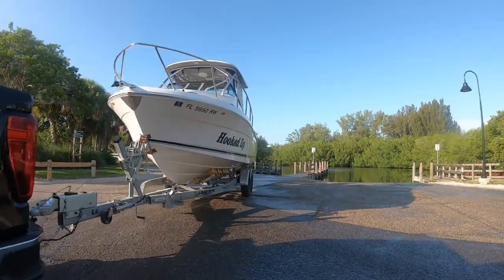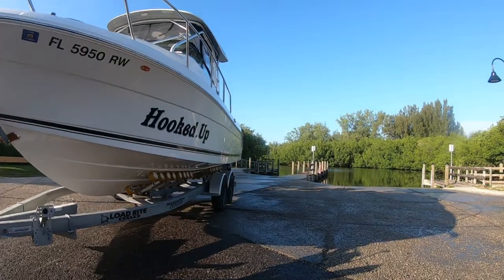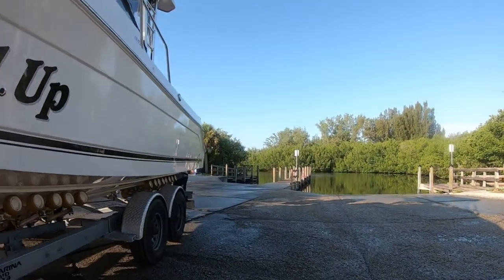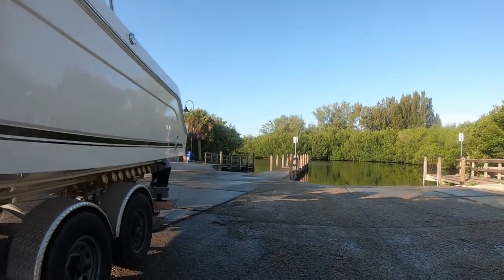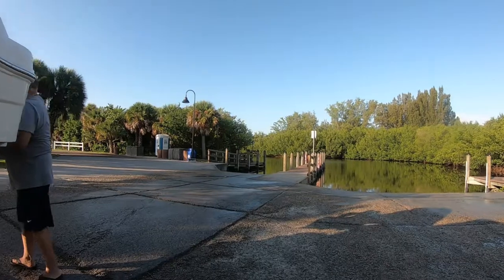Well, here we are at the launching ramp, going to take our hookup this morning. And first order of business is not to forget to put the plug on it.